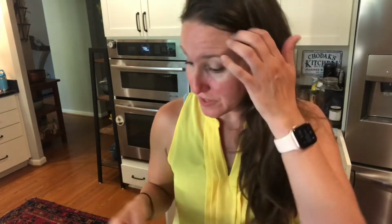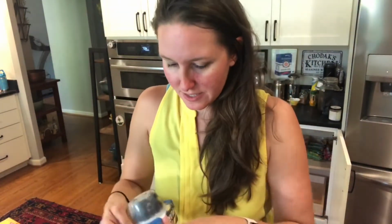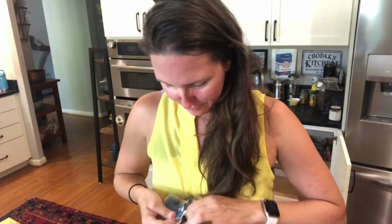Okay, so we have protein, we have grain, we have fruit, we need veggies, right? These are rough. So you can do the refrigerated kind, but I'm constantly looking for other alternatives, again, that are shelf stable. So this is where I got these guys. It's just nice to mix things up, you know? Why get bored? Have fun with it.